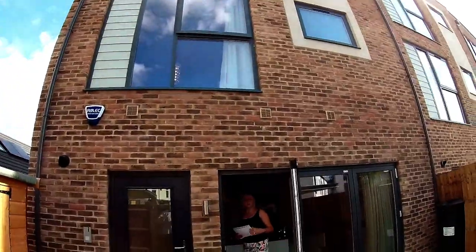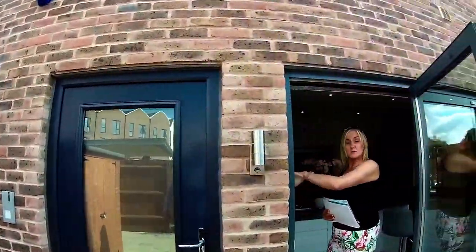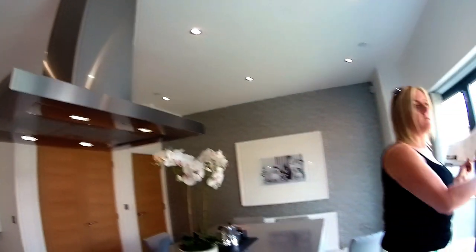Really nice. And so you've got the bifold doors, and then you have a back door as well, which is here, also in the kitchen. Which is good if you don't want everything open. It's quite versatile, but essentially that gives you double the space, doesn't it, if you can open the bifold doors from the kitchen.